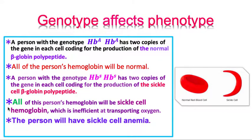So genotype affects phenotype. A person with the genotype HbA HbA has 2 copies of the gene in each cell coding for the production of the normal beta globin polypeptide. So all of this person's hemoglobin will be normal, and this person is said to be homozygous for the normal type beta globin polypeptide.